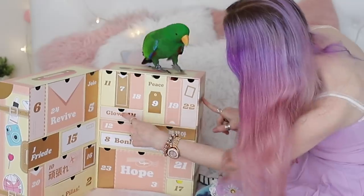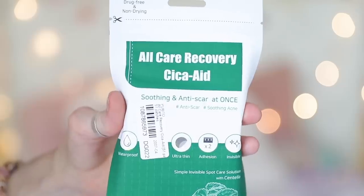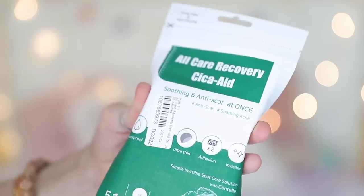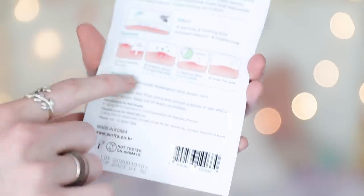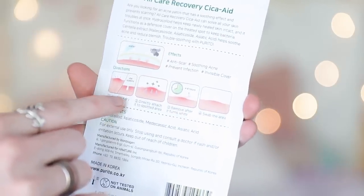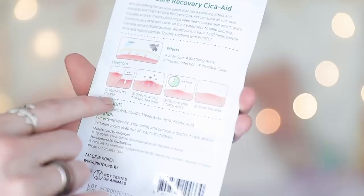Very good. 14, look, it says glow. Soothing and anti-scar at once. Anti-scar, soothing acne, all-care recovery, chica aid. Waterproof, ultra-thin, adhesion invisible, simple invisible spot care solution with centella, 51 patches. Okay, so it's like a little strip like this, and then it's got a whole bunch of little tiny circles inside it. I don't know if you can see them. Kind of looks like a contact lens.